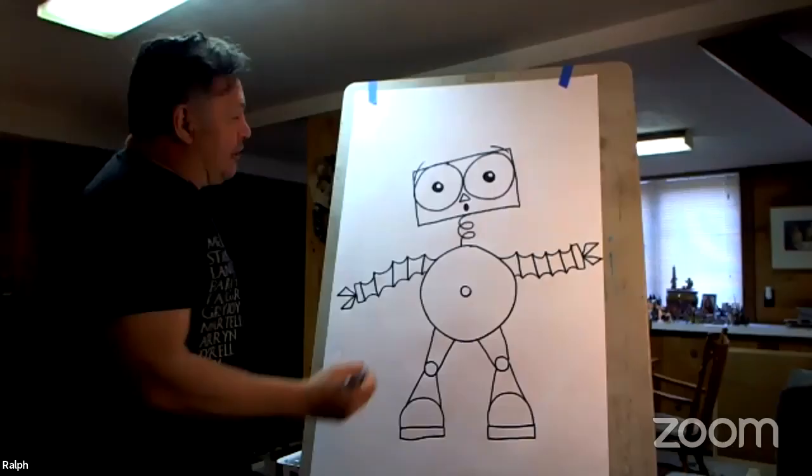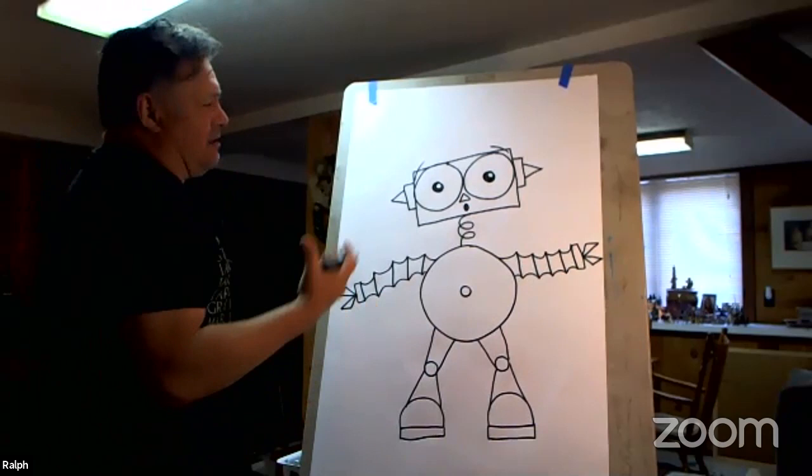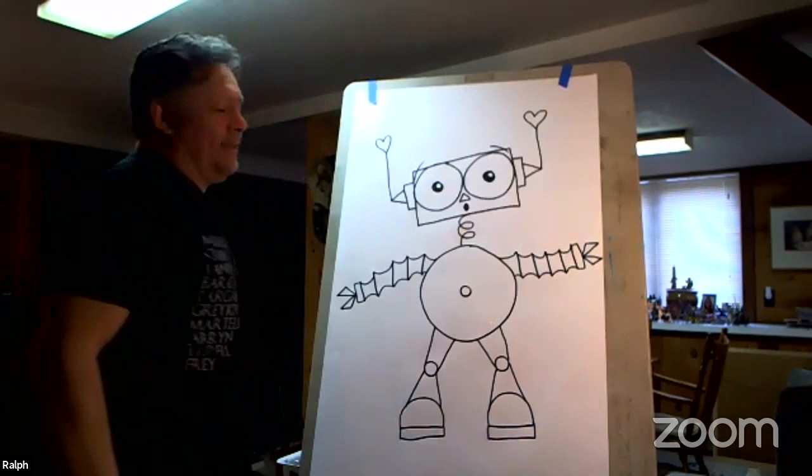It needs, I'll do a rectangle and a rectangle. You can do a triangle and a triangle. This one, you kind of use your imagination a little bit because, you know, it's a made up thing. And we'll have some antenna going up. And I'll put a heart shape on this one and a heart shape on that one. Oh, how romantic. My robot likes to think.